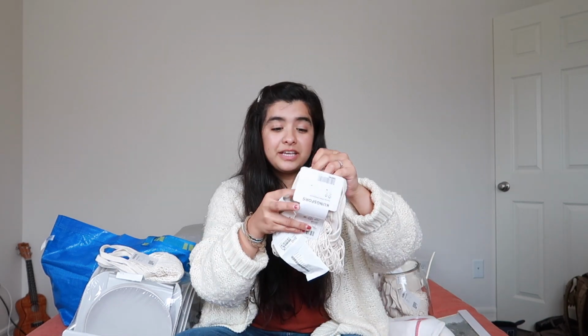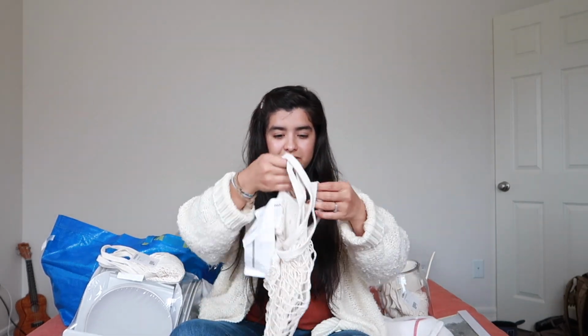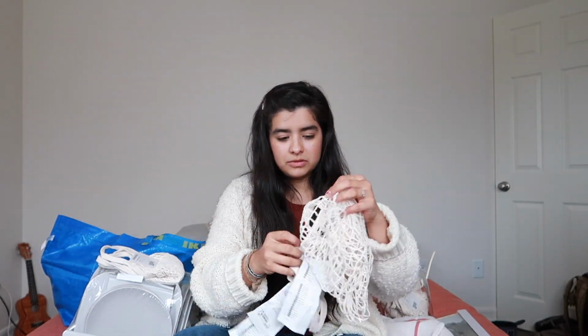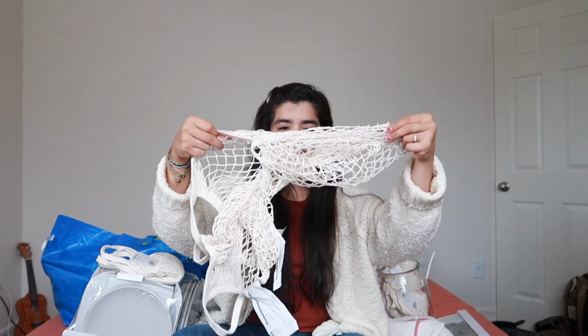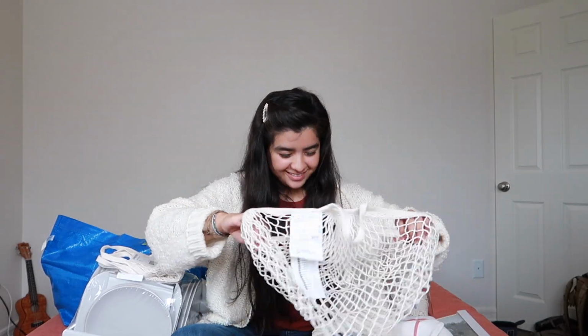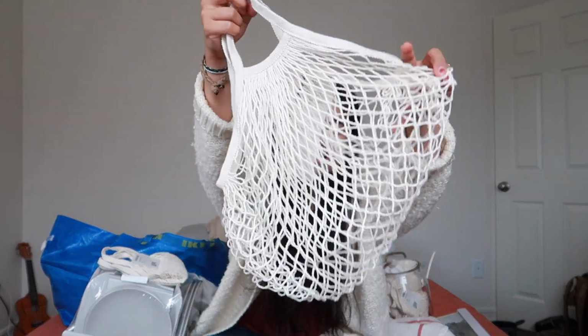So I'm gonna go ahead and open one up so that you can see what they look like. They're really cute, and they come in like a pack of 2. So you have like a large one, and then you have a smaller one. This is what they look like. So you just pull one out, and okay, this is kind of complicating. Oh, okay. There we go. I got it. So this is what it looks like. It's so cute. Oh my gosh.